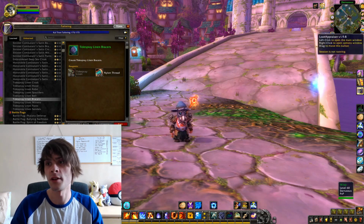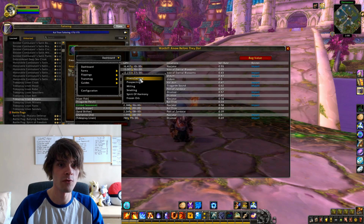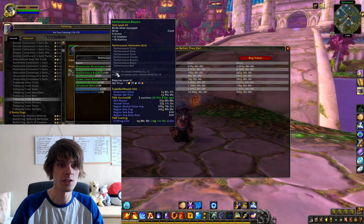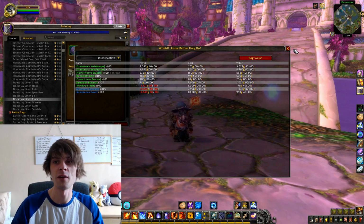So you could go into Worth It and look on the flipping module for disenchanting, and you could do netherweave bracers, so to speak, or green linen, or frostweave for your infinite dust.